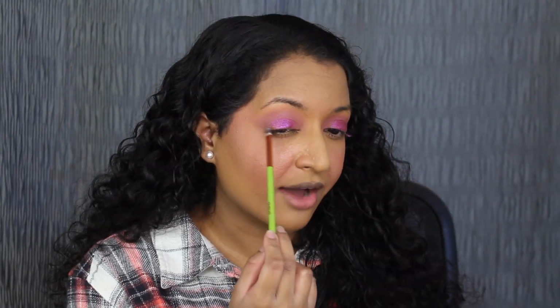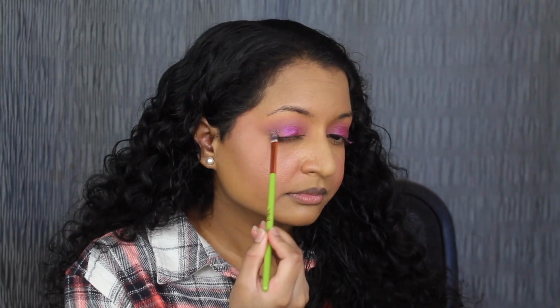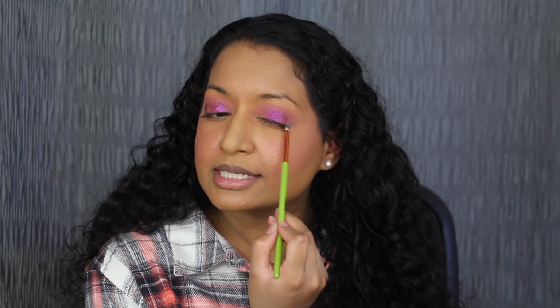Using my finger, I'm going to dip into the shadow in Sticky Fingers. Pack this in the center of my lid. Wow, that purple is gorgeous. Same thing on this side. Taking a small flat brush, I'm going to dip into the shadow in Sugarcoat This. Pack this on my outer V. That's so pretty. Again, same thing on this side.